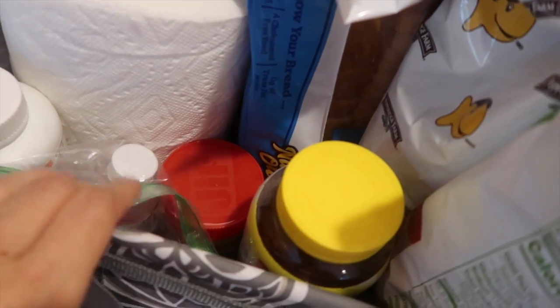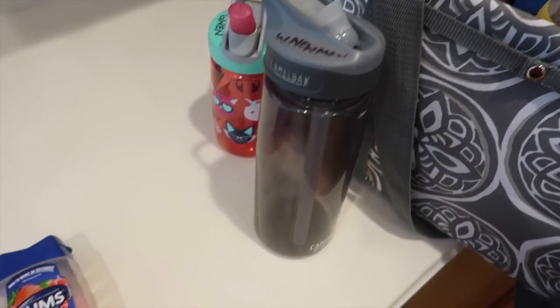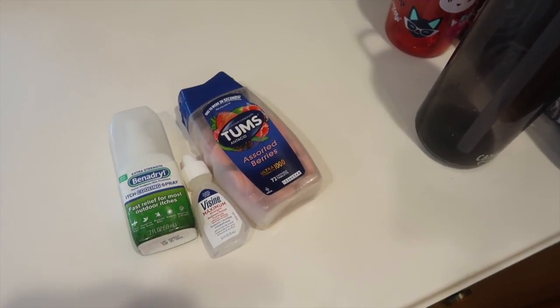Okay, so this is what I was able to fit in here with just some food items and a little bit of medicine and stuff. So all that's in there, and then their water cups. We'll fill these up with water and take this in the car with us, and then my husband can put those in his bag. And I also wanted to say, I can link the video below.